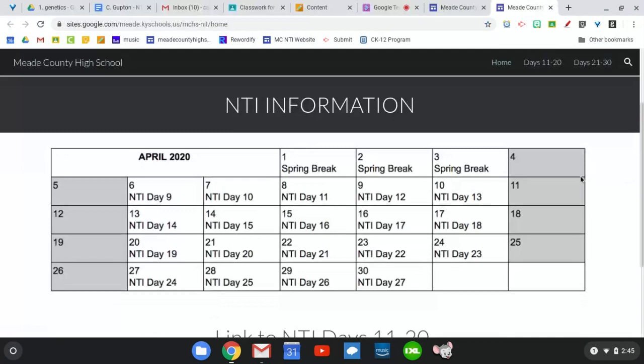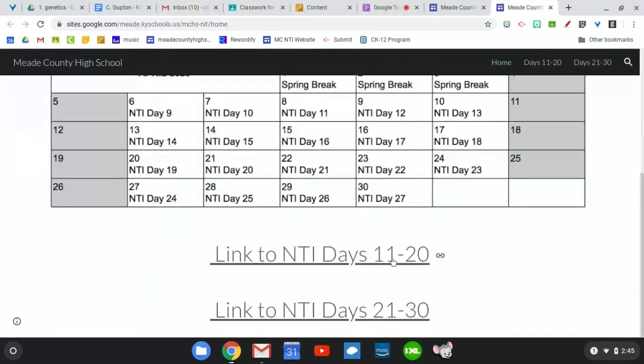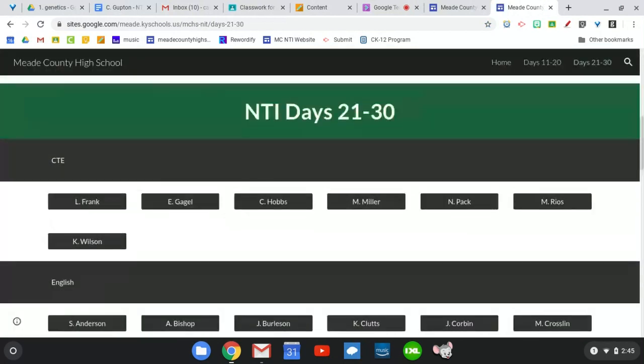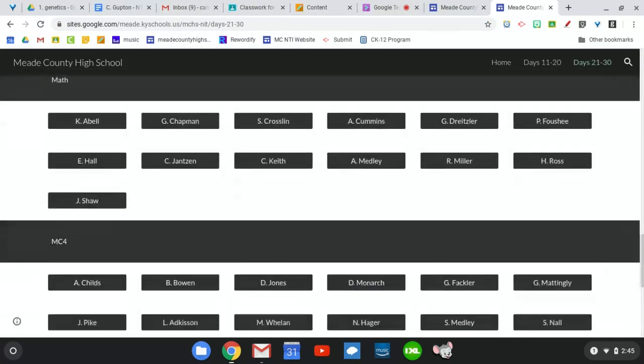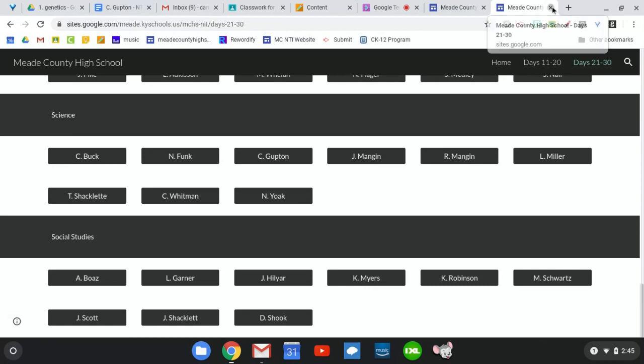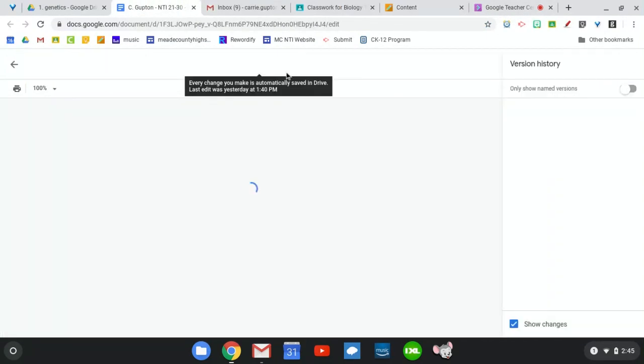At the top, this is when each day is supposed to be done. And then we've got links to days 11 through 20 and days 21 through 30. The way we chose to do it, because our high school is so big, we have so many teachers, so many different classes, it's listed by department and then teacher. So this was all created from the board. I did not create this file. It was made for me and then shared with me.